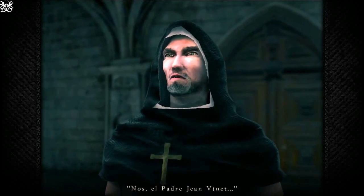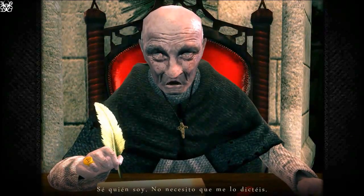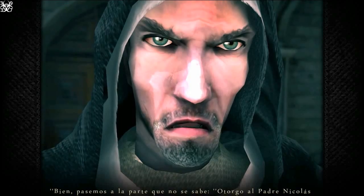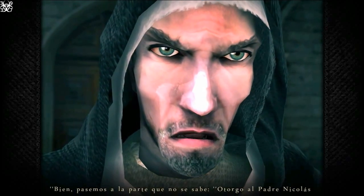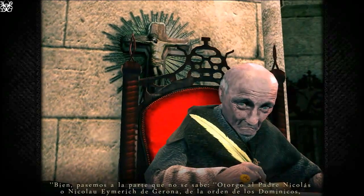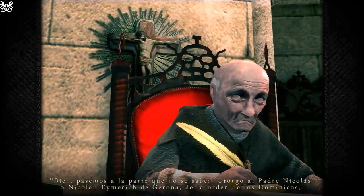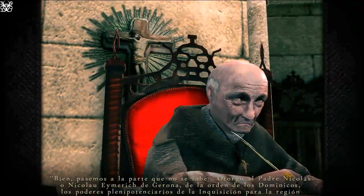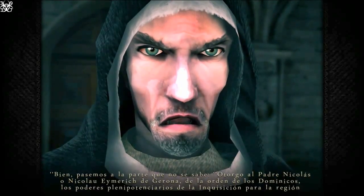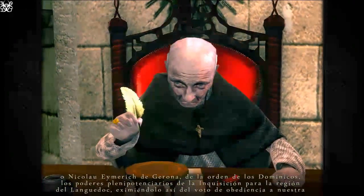Father Jean Vinet. I know that part. There's no need for you to tell me who I am. Very well. Here is the part you do not know. Grant you, Father Nicolas or Nicolaus Eymerich of Girona, of the Order of Saint Dominic, full and unlimited powers of Inquisition in the whole region of the Languedoc. Releasing you of all constraints of obedience to our authority.